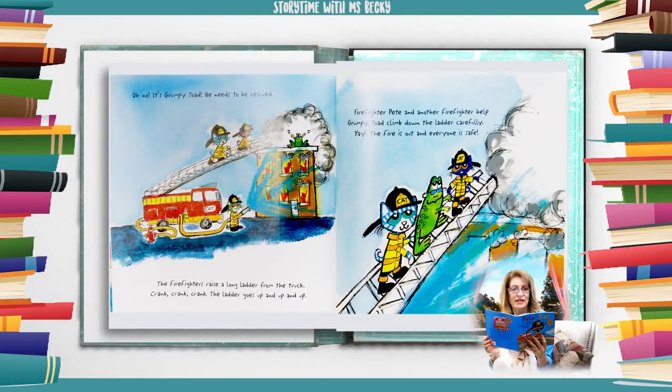Oh no! It's Grumpy Toad! He needs to be rescued! The firefighters raise a long ladder from the truck. Crank, crank, crank. The ladder goes up and up and up. Firefighter Pete and another firefighter help Grumpy Toad climb down the ladder carefully. Yay! The fire is out and everyone is safe.